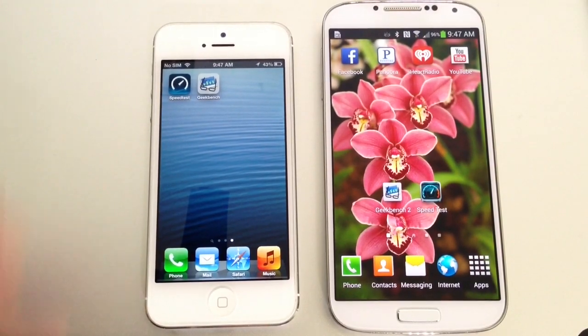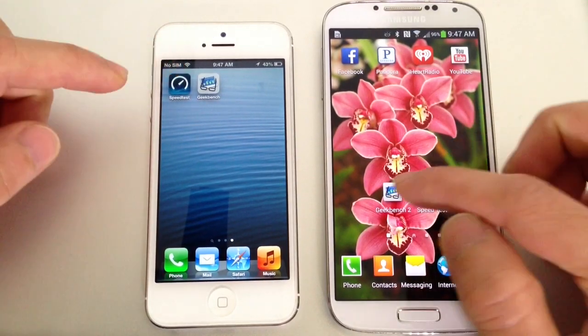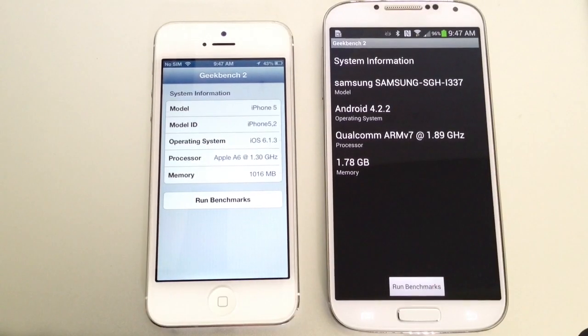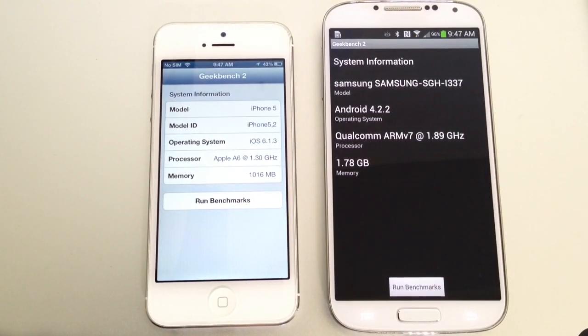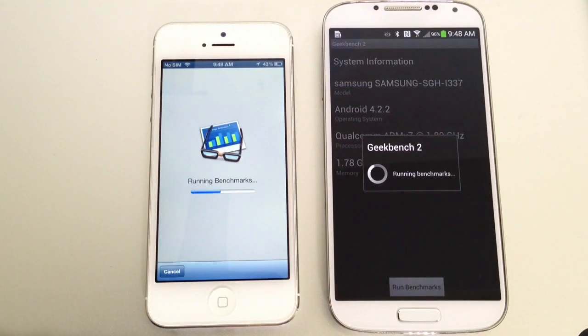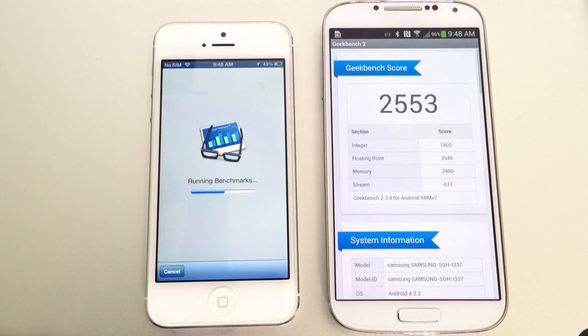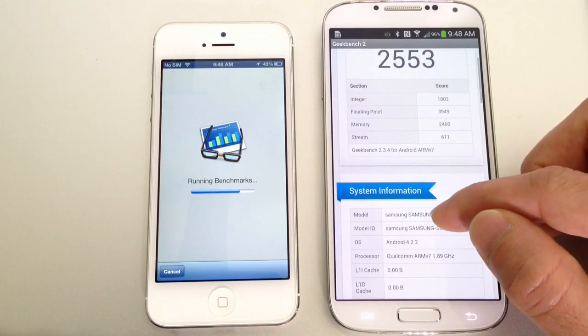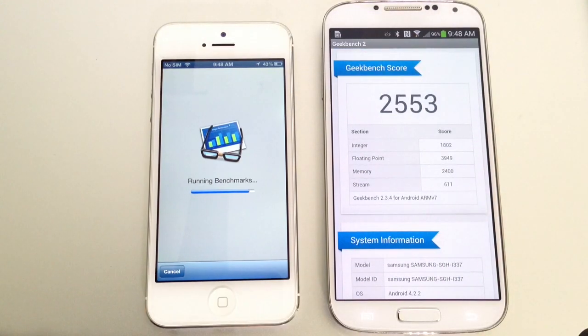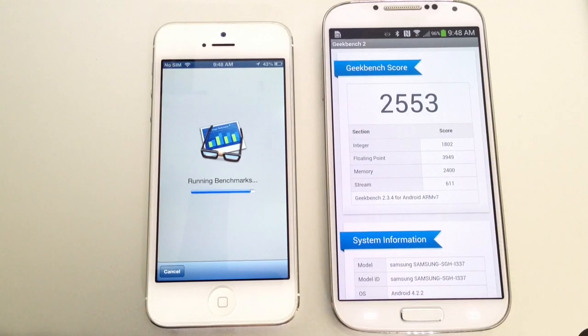Alright, so now the next test is going to be performing the CPU performance. I have on both devices the Geekbench application. This will test all the performance of the CPU inside this bad boy. So let's go ahead and begin. So the Samsung Galaxy S came in first with 2553 on CPU performance. Again, that is running the latest version of Android 4.2. The iPhone 5 is still doing its test.